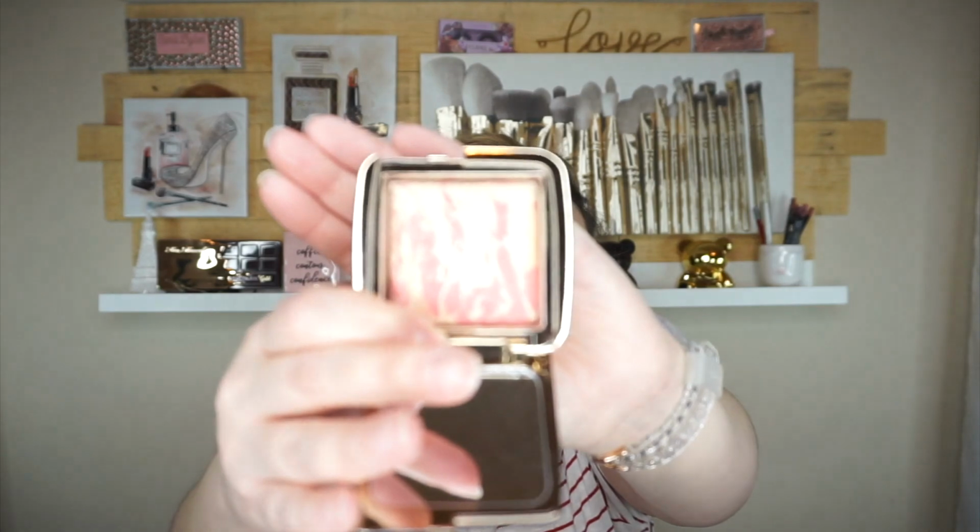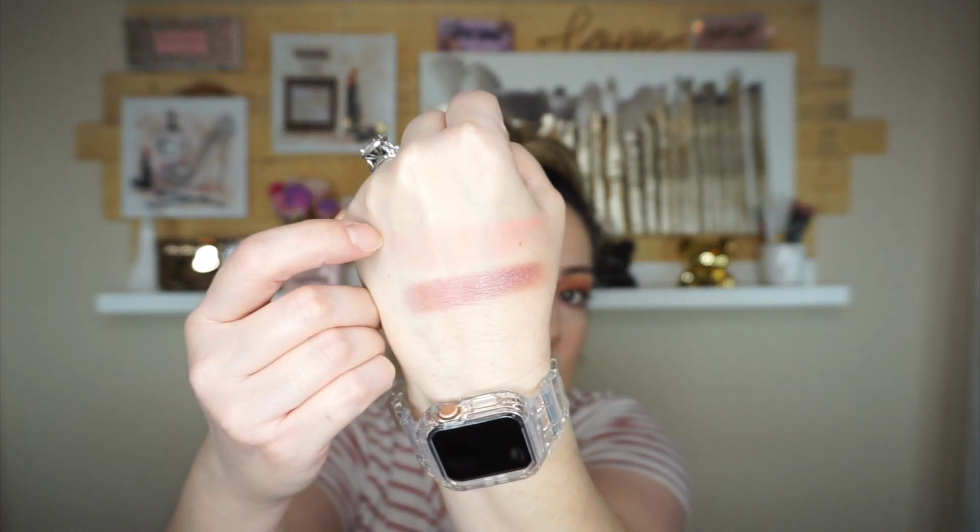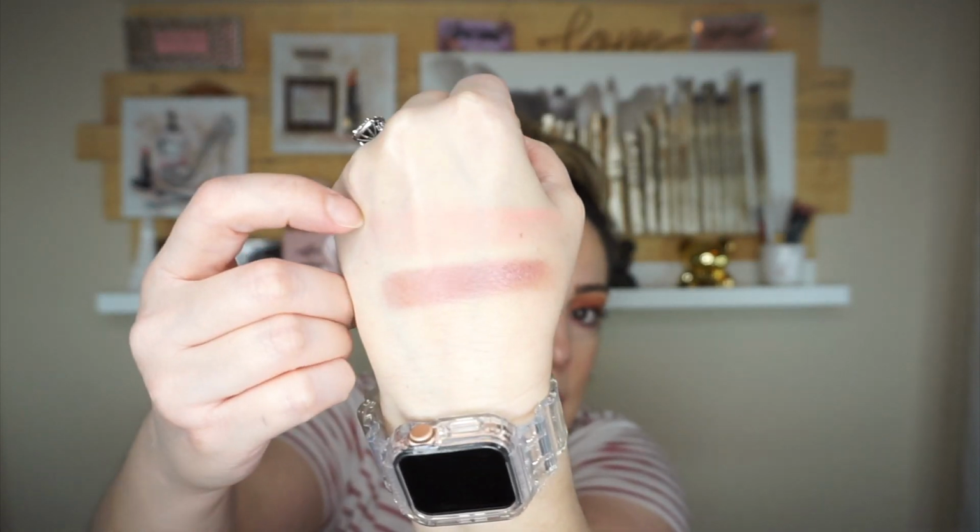This is the Hourglass Ambient Lighting Blush in Diffused Heat. I got this from BoxyCharm some time back. This I'm definitely keeping. I absolutely love these blushes. I did try to get more of these from BoxyCharm when they had their pop-up, but unfortunately I did not get to because they didn't have any color but the one I already had, and I knew that I wouldn't need the same one because I don't go through blushes very fast. So there's that one there. Hopefully you can see it.